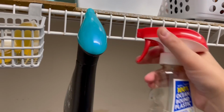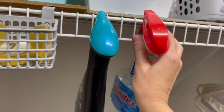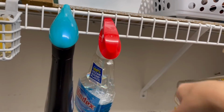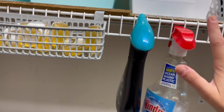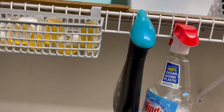Sorry guys, I'm not being very descriptive, but spray bottles, like here's a spray Windex bottle, I think, and I'll literally just hook the handle onto the bottom of this shelf, and it fits on there perfectly. And it's just another way of keeping my cleaners where I can easily feel them, touch them, identify them, and I know exactly what to grab when I need to grab it.